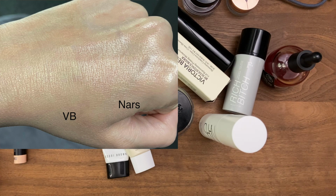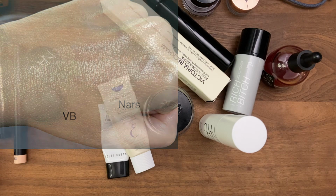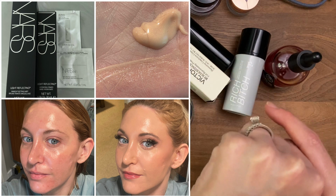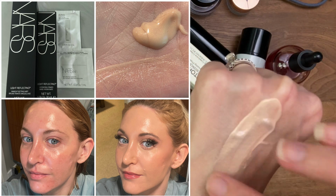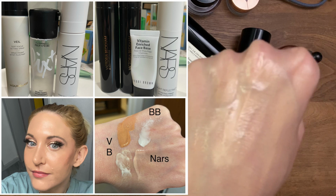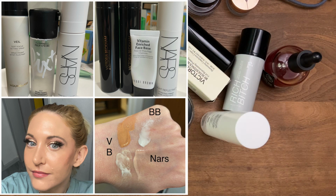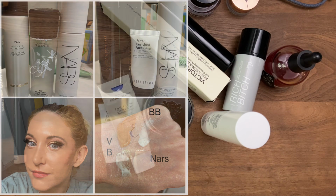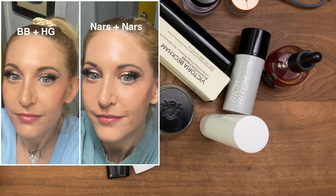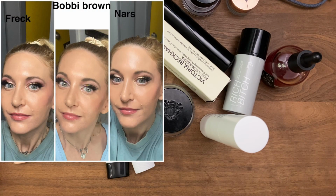It also is supposed to have some kind of a blurring effect to the skin. I don't think it did that. I get that it has these little reflective particles in it, but I don't find that once foundation is on my face that it actually has a blurring effect at the end of the day. I will include photos of this versus just my Bobbi Brown on its own so you can make your own determination there. But I personally just don't really feel like it delivered. And because of that, I'm glad I tried it. I'll absolutely use it up, but I won't buy it again.